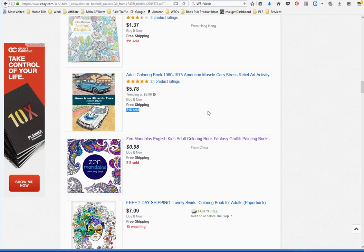And if we can sell 216 copies or whatever with this sample here, then that could potentially lift your book into the top 100 coloring books, or the top 100 in paranormal romance fiction, or the top 100 in your particular subcategory within Amazon. And we can show how books are being sold, but we don't want to talk about the advanced strategies in this.